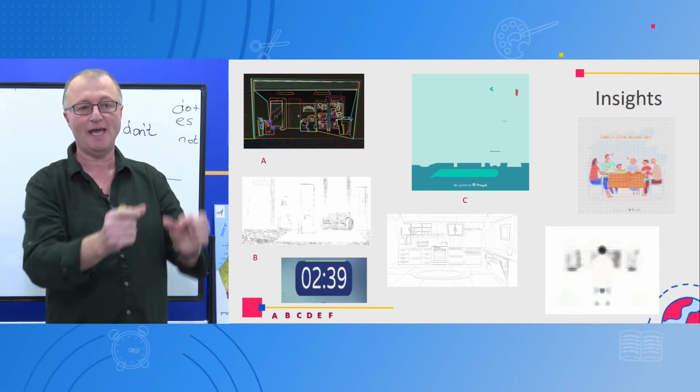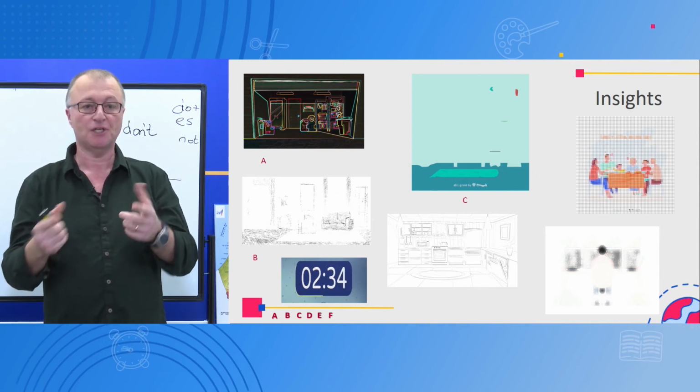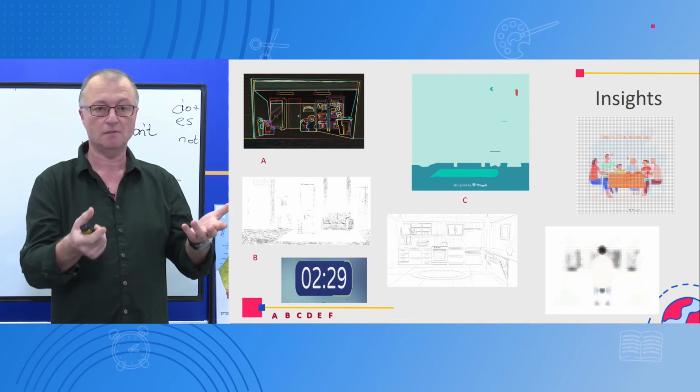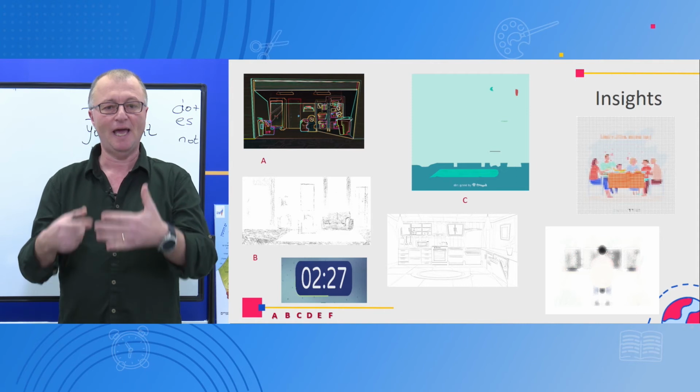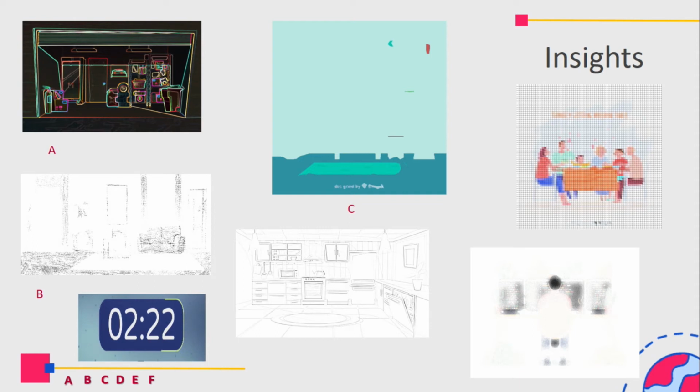In other words, picture A is, picture B is, picture C is, picture D is, picture E and F. It seems to be missing a few letters. So let's go according to the clock. A, it's actually anti-clockwise. We're going A, B, then we go to the next line, C, D, then we go into the next column, E and F. Who took my letters off the slides?